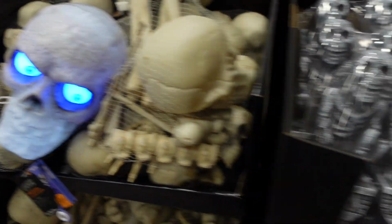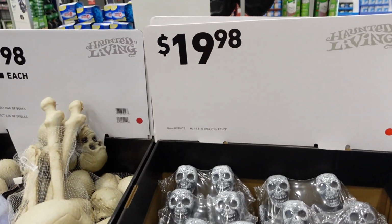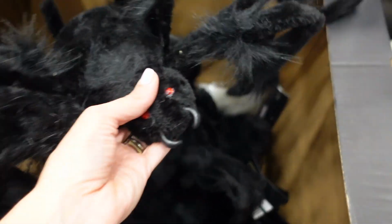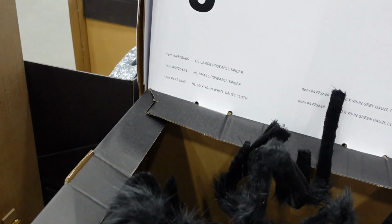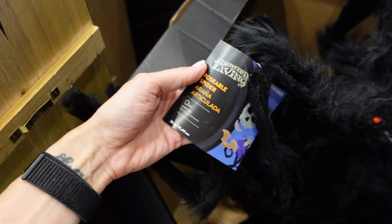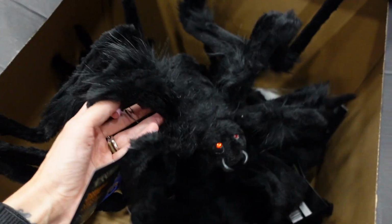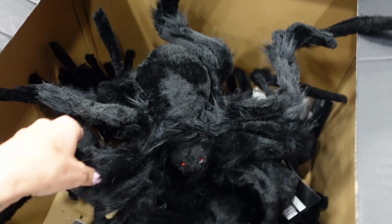He's freaky. They have these guys over here for $19.98. The spiders. I feel like that's a good price for the spiders. They are $5.98. I wonder if they can be outside. I'm gonna guess no. It's an indoor use, yeah. Those are kind of creepy. Maybe I'll get one of those.